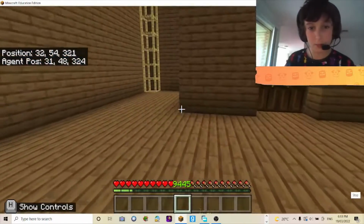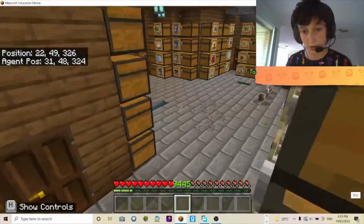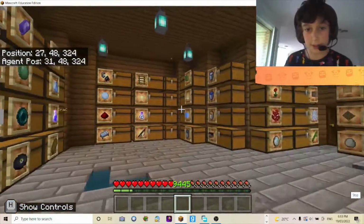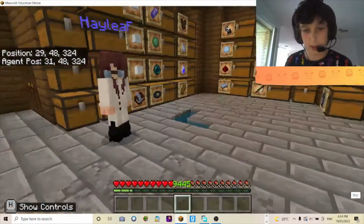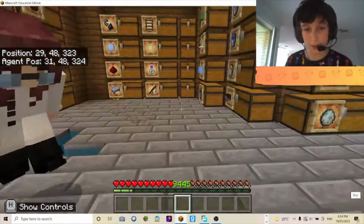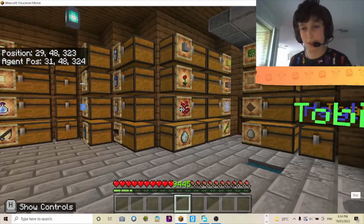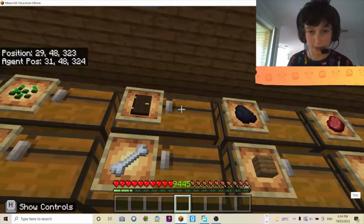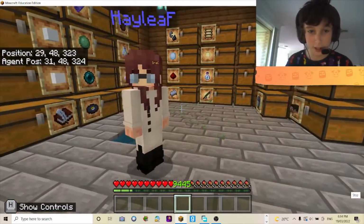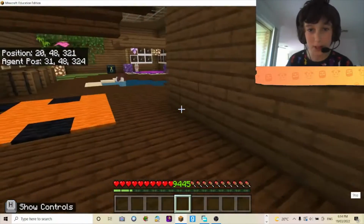No, we're about to go down there. We come downstairs. This is the storage room where everything is stored in the correct place. Haley, don't kill me. Haley will kill anyone who places things in the wrong place. Trust me, I put a blaze rod inside the door chest and she murdered me like 3 times before she understood that I was saying stop.